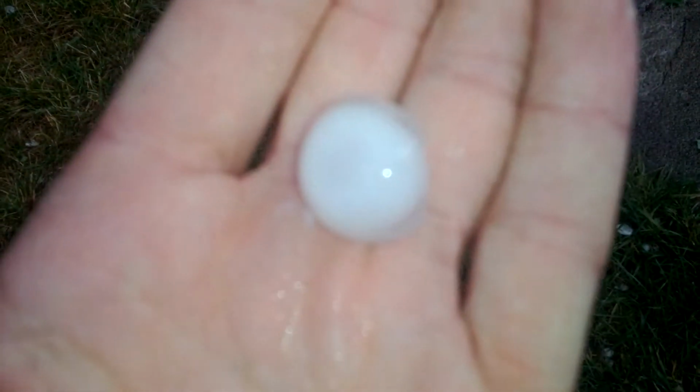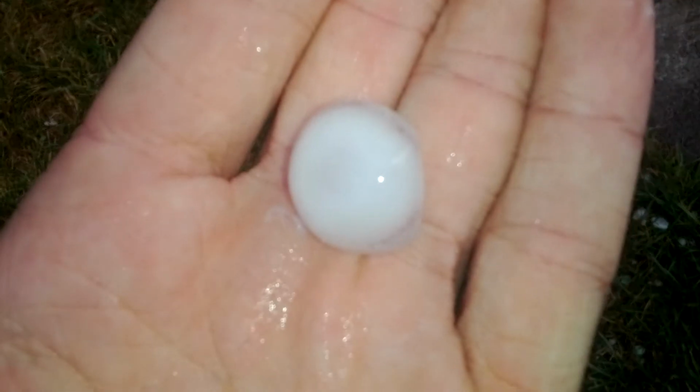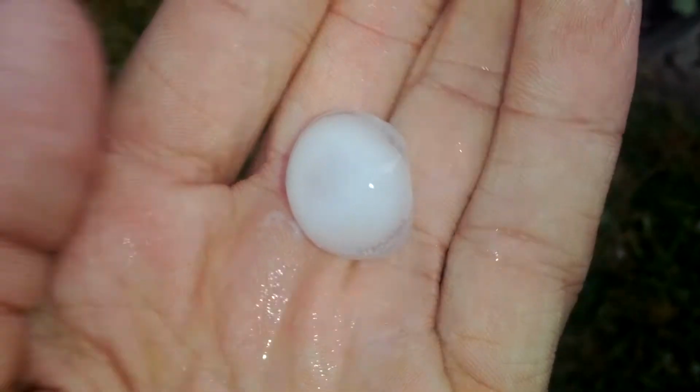I don't know why that's not focusing. There we go. Oh, saw some lightning.